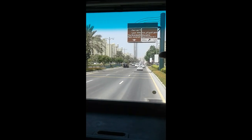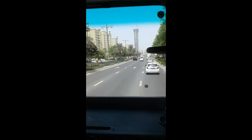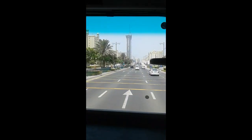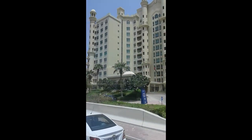You know David Beckham? Yes. So the house of David will be on the right hand side in a few minutes. When we reach this flyover, on your right hand side you can see these brown apartments. Next to the brown, there is a white house with blue glasses. This is unique.